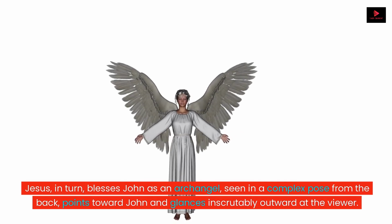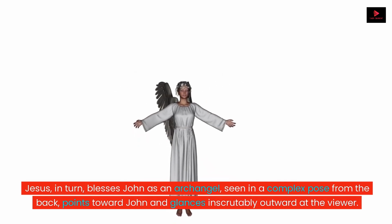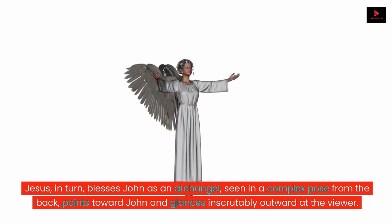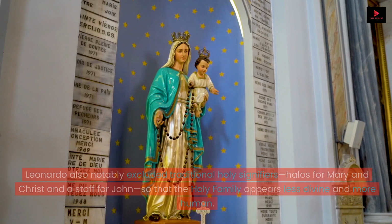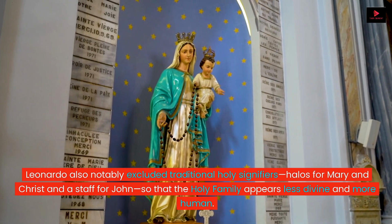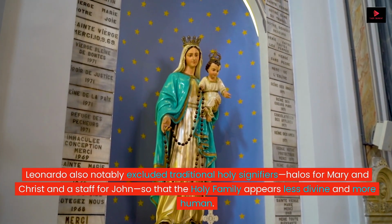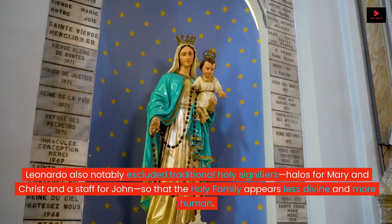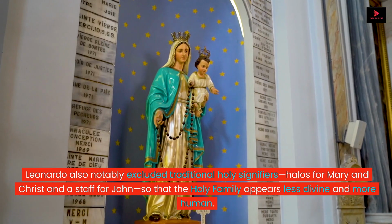Jesus, in turn, blesses John as an archangel, seen in a complex pose from the back, points toward John and glances inscrutably outward at the viewer. Leonardo also notably excluded traditional holy signifiers, halos for Mary and Christ and a staff for John, so that the Holy Family appears less divine and more human.